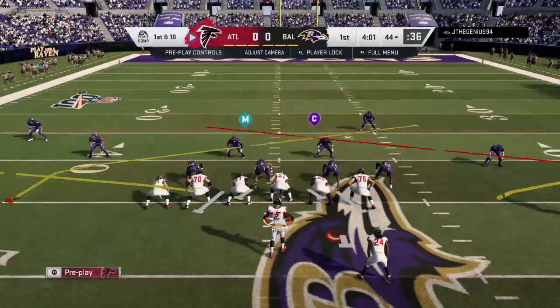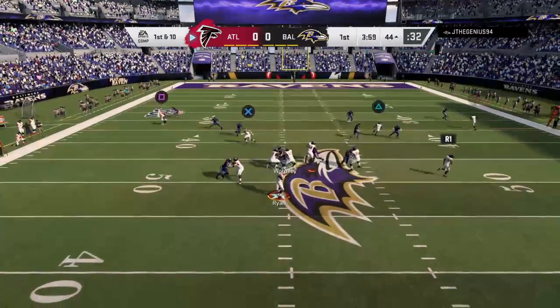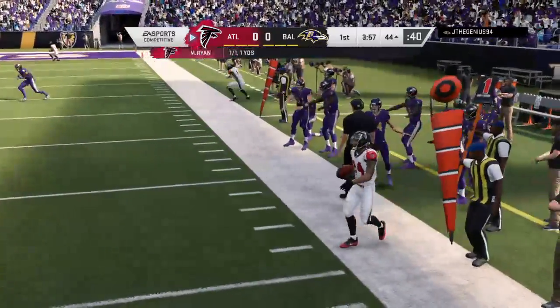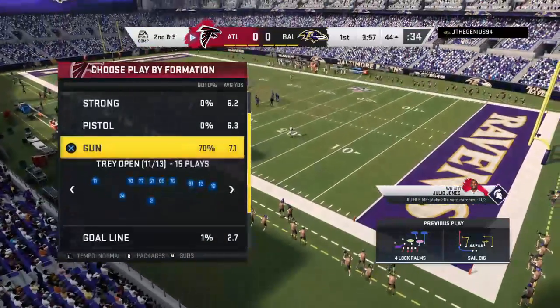Ready, 5, 25, 58. On 1st and 10, it's Ryan. He's got Freeman here. It's complete. And we see another pitch and catch there to the running back. This position just continues to evolve.